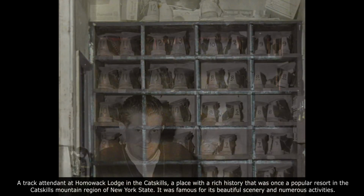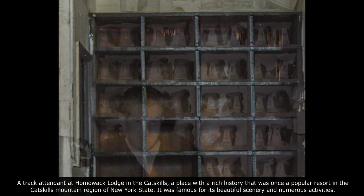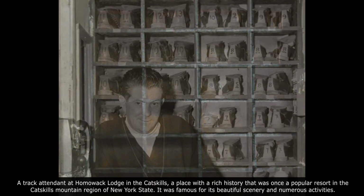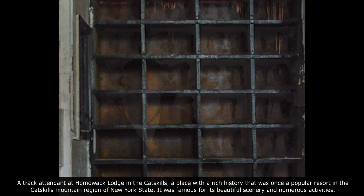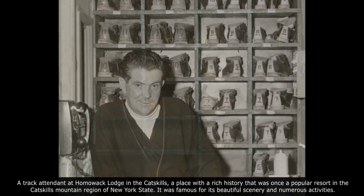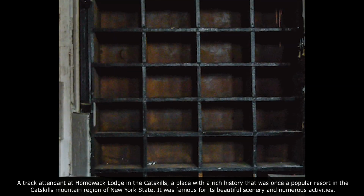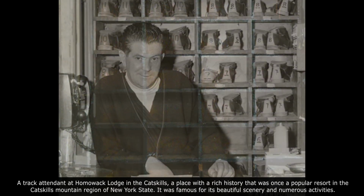A track attendant and the homework lodge in the Catskills, a place with a rich history that was once a popular resort in the Catskills Mountain region of New York State. It was famous for its beautiful scenery and numerous activities.